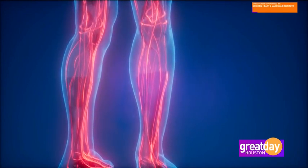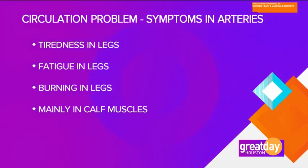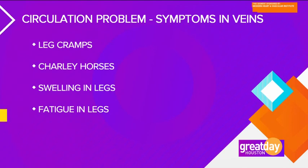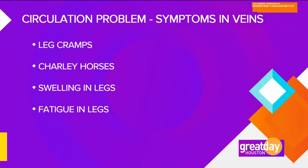All right. If arteries have poor circulation, what are some of the symptoms that people need to be aware of? So for arteries, it's usually due to blockages, Deborah. So the symptoms that they would get is with exertion. So if they get any fatigue in their legs, tiredness, numbness, burning with physical activity, that's usually arterial, whereas venous disease tends to happen more at rest. So if people get any cramps, Charlie horses, swelling, restless legs, people are often misdiagnosed with neuropathy or restless leg syndrome, where it's actually circulation issues and not those conditions. Yeah. So artery symptoms more with exertion, vein symptoms more at rest.